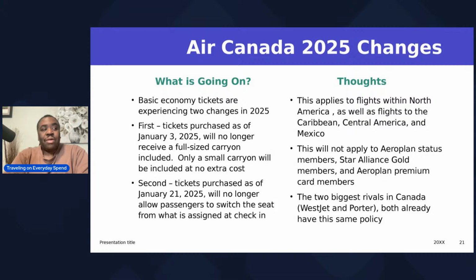But a couple of things to keep in mind. This applies to flights within North America as well as flights into the Caribbean, Central America, and Mexico. So while that is a large number, it is not all of them. The second part is it will not apply to Aeroplan Status members, Star Alliance Gold members, and Aeroplan Premium Card members. So that could be a really nice benefit for you if you have that card or cards or that status.